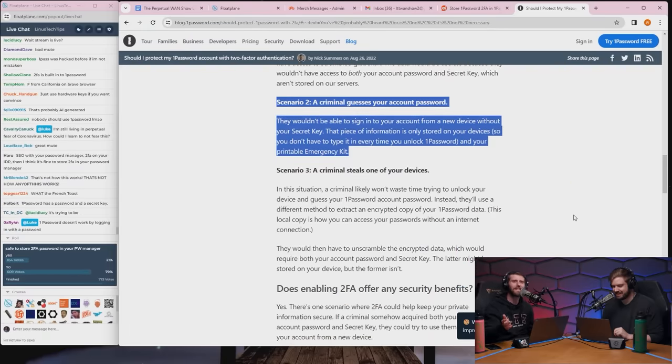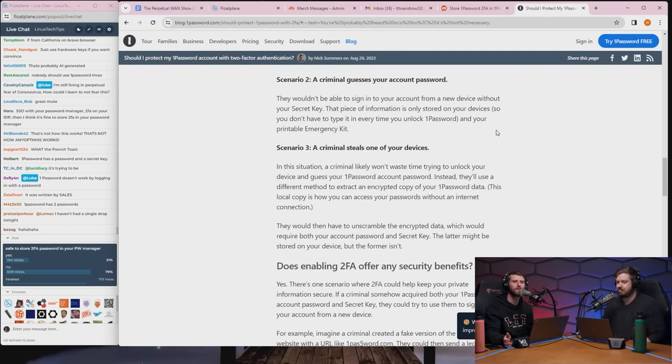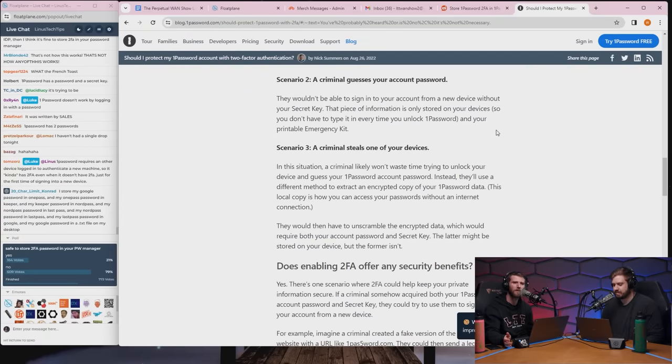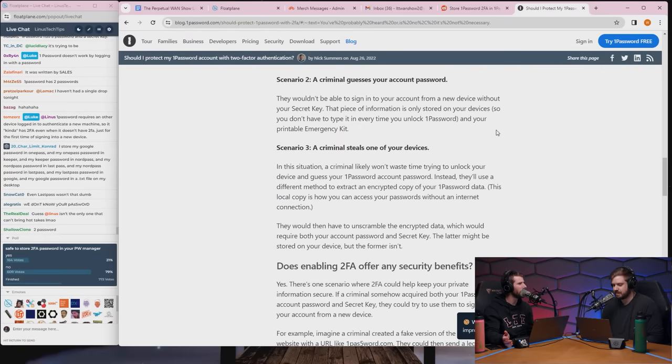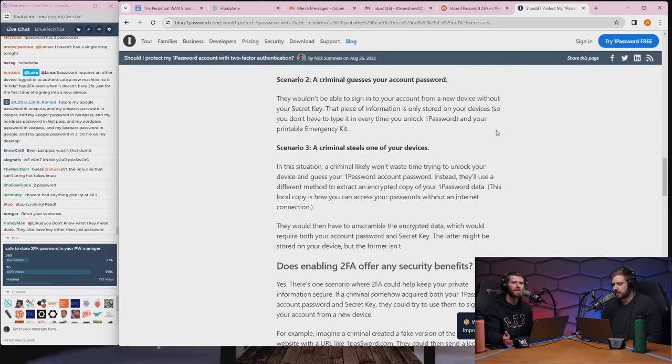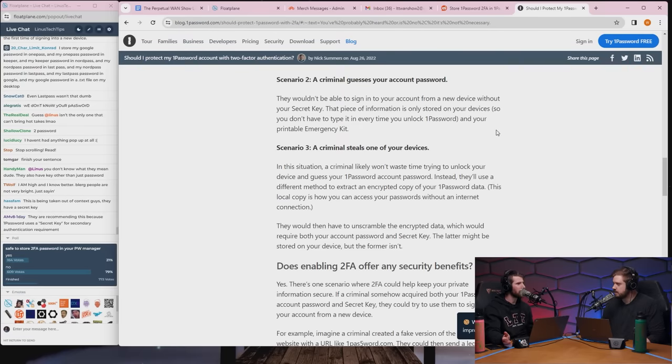We're not talking about guessing. From a new device without your secret key that's only stored on your devices, so you don't have to type it every time you unlock 1Password and your printable emergency key. Wait, isn't that just a second factor then? Well, I think what they're saying is if you sign in from a new location, you have to authenticate that new location. I think that's what they're saying.